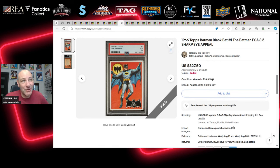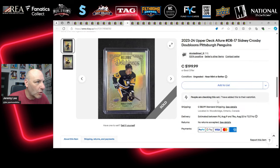Such a cool card. I also have card number 2, the Robin. If you have the Batman, guys, you got to get the Robin number 2 as well. I have one copy in my PC. Love that pair. This PSA 3.5 does 327 US, about 450 Canadian. I think it's a great copy. Congrats to the new owner.